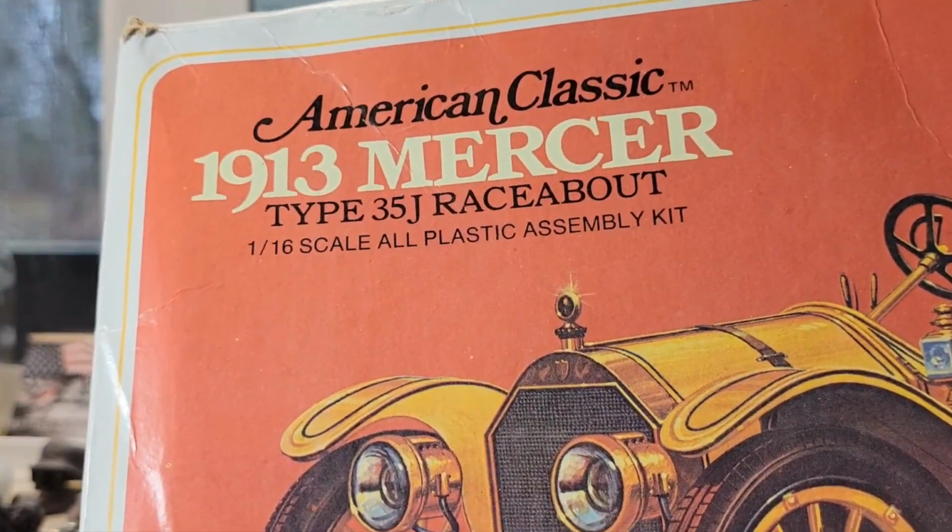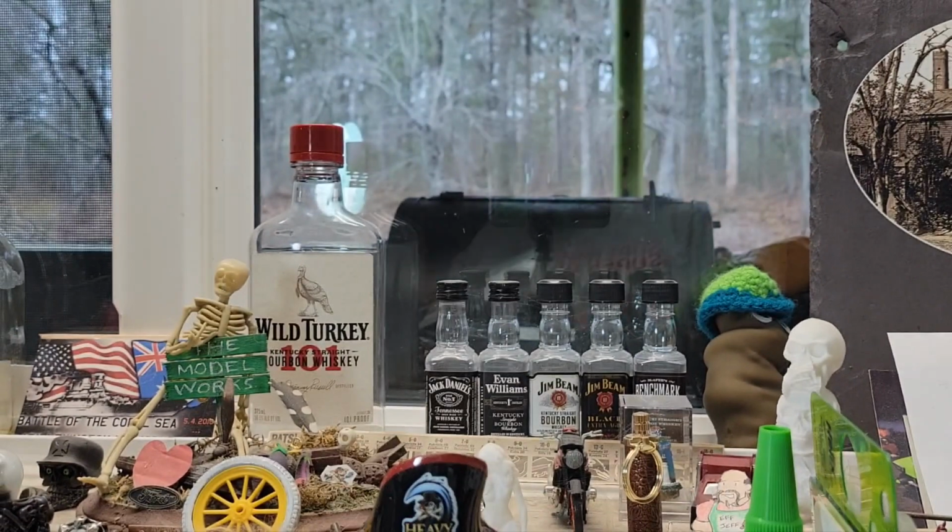Type 35J Raceabout. This car was built to compete with Stutz. They used to race these. They'd take them to the racetrack, take the fenders off them, and race them. And when they got done racing them, they'd put the fenders back on them and drive them home. I guess there's a little bit of history here if you're interested.